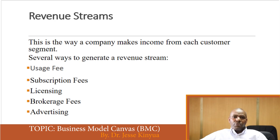We also have brokerage fee. You can think about brokerage fee; it will depend on the type of business. Advertising: some platforms, like a social media platform, generate most of their income through advertisement fees, and you will need to think about which one is ideal for you.